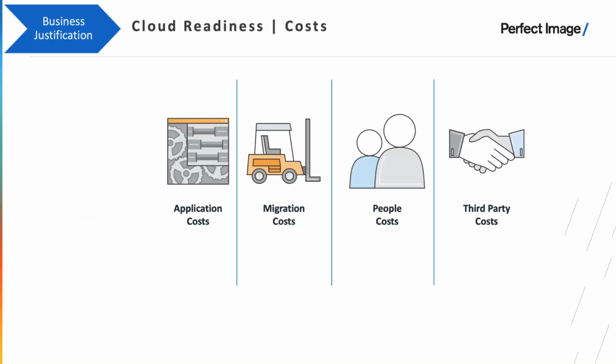So this just leaves us with application, migration, people and third-party costs. Examples of costs associated with applications are licensing. Can these licenses be transferred? Any upcoming license renewals, disaster recovery requirements, and that high availability or fault tolerance element of things. Then you've got costs associated with the actual migration itself. So planning, design, documentation, testing efforts, duplicate environments, and the cutover and rollback plans.